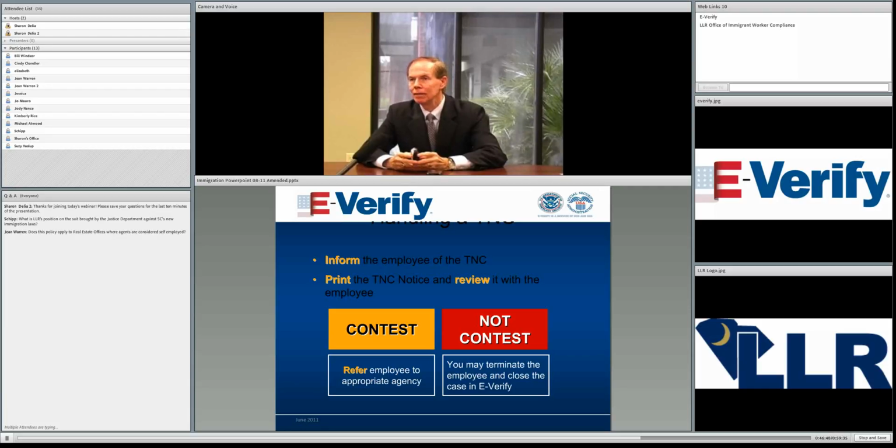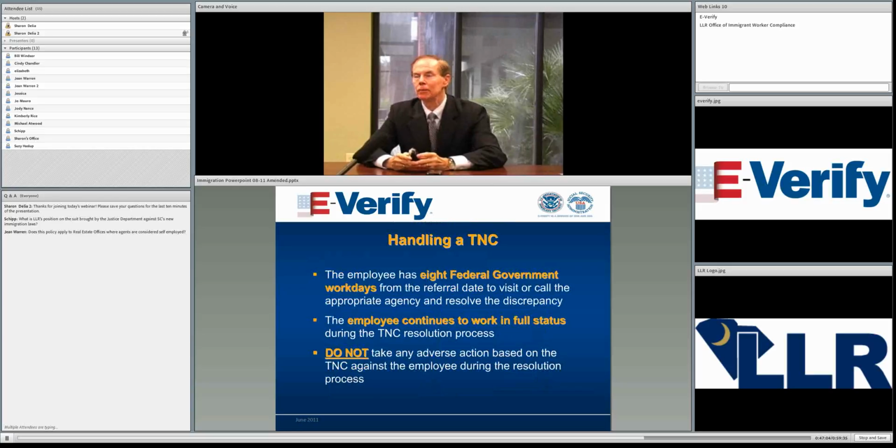Or you can elect to contest, because we do know that bureaucrats make errors, and you have the right to contest it and try to clear it up. But if you are going to contest it, you have the burden of responsibility, within 8 federal government workdays, to make contact with either Social Security or Homeland Security. You make contact with them, they're going to notify us, and we will continue to employ you. We cannot take any discriminatory action against you based on this tentative non-confirmation. We can't lay you off. We can't demote your pay. We can't transfer you to another job just because you got a tentative non-confirmation.